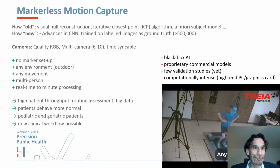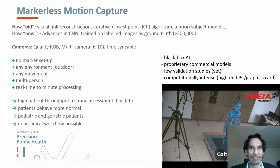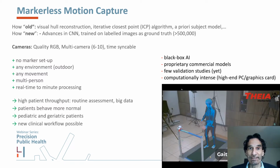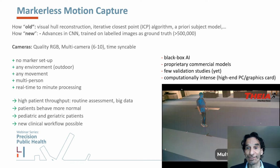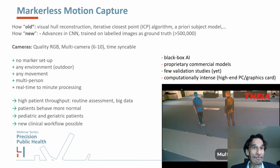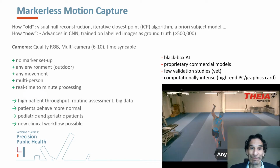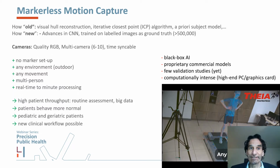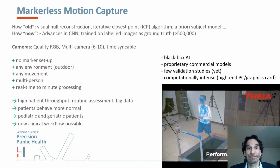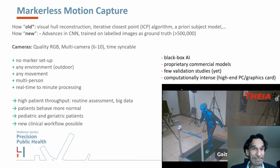But now the new techniques benefit from the advances in convolutional neural networks, and they have been trained in some cases on ground truth labeled images where there are more than 500,000 ground truth images available. At the same time, the cameras only need to be a quality red, green, blue RGB camera. One still needs multi-camera systems, 6 to 10, similar to before. In most cases, the cameras still need to be time syncable. And that brings many advantages with it.